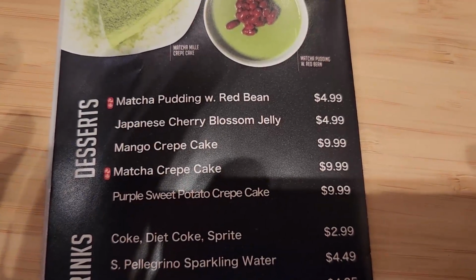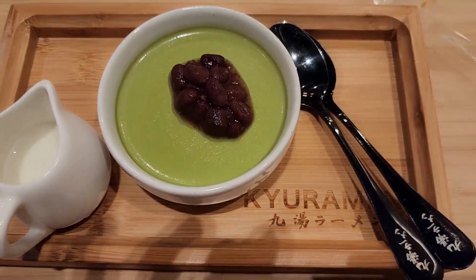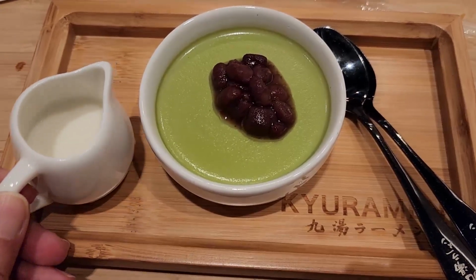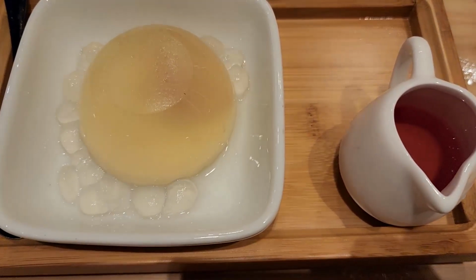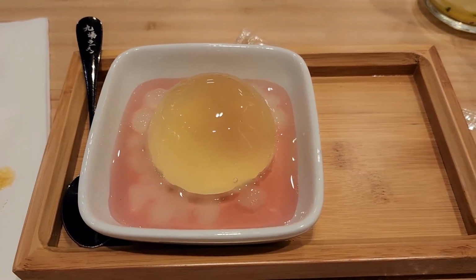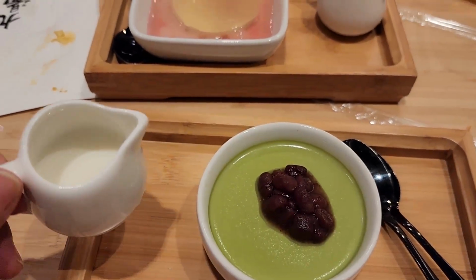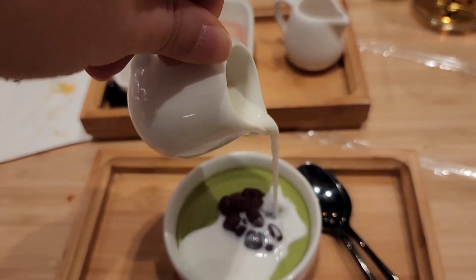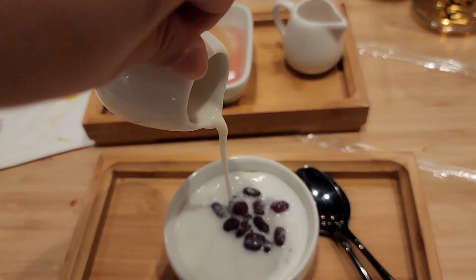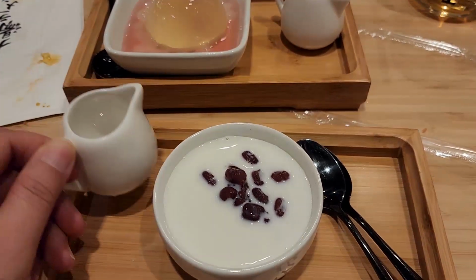So we ordered mocha pudding with red bean and Japanese cherry blossom jelly as a dessert as well. So this is the mocha pudding with a little, I think it's milk. And then this is the cherry blossom jelly with a little syrup. It looks so pretty. And then there's a little milk here, and we'll pour it down. Oh, it covers all the mocha right here.